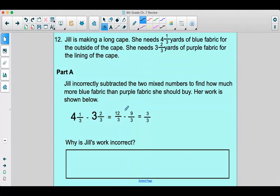All right, we've got number 12. Jill is making a long cape. She needs 4 1/3 yards of blue fabric for the outside of the cape. She needs 3 2/3 yards of purple fabric for the lining of the cape. Part A. Jill incorrectly subtracted the two mixed numbers to find how much more blue fabric than purple fabric she should buy. Her work is shown below. Remember, her work is incorrect. So we have to figure out, what did she do wrong? It looks like she did 4 1/3 minus 3 2/3 equals 12/3.